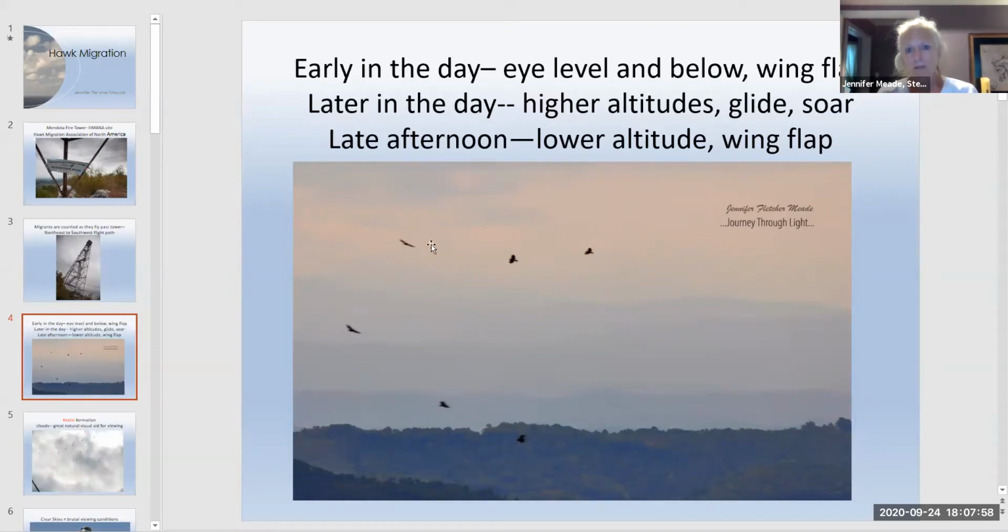This is a small kettle of broad-wings. Notice how they've all got their wings outstretched relatively flat to their body. They're not flapping, they're gliding. I always tell the kids, if you were going from Canada to South America, would you rather glide on the wind or flap your wings and expend a lot of energy?